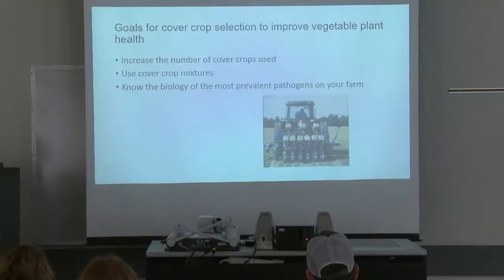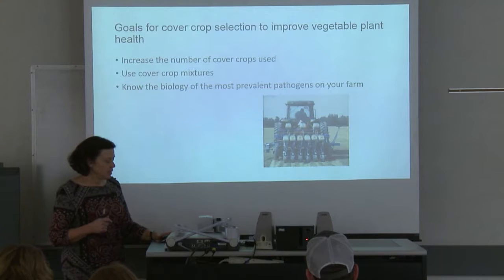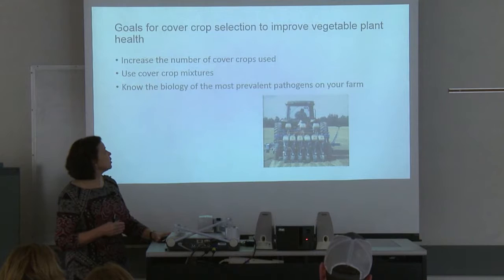And as I'll point out later, from the plant health standpoint, there are some negatives of some of these species. So crop mixtures can also kind of mitigate those issues.